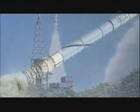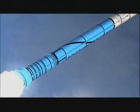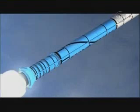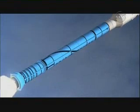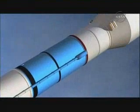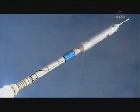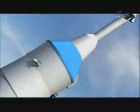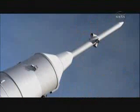Ares 1X is powered by a 4-segment solid rocket booster. Now, the final Ares 1 vehicle will actually use 5 segments. So for Ares 1X, that 5th segment is a mock-up that simulates the shape and weight, so it's as similar to the final vehicle as possible. Moving on, in the upper stage of Ares 1X, you've got the Orion Crew Exploration Vehicle and the Launch Abort System. Well, not really. These are going to be mock-ups to simulate the weight and shape as well.